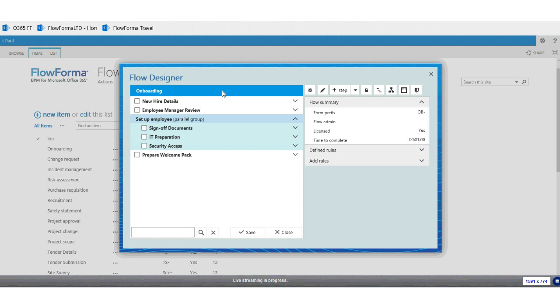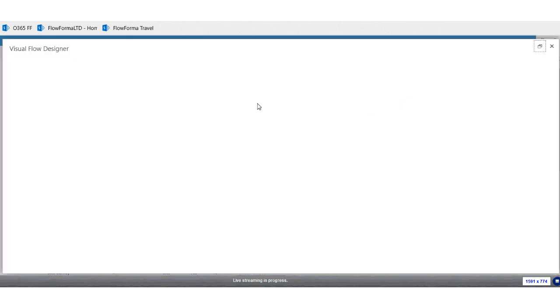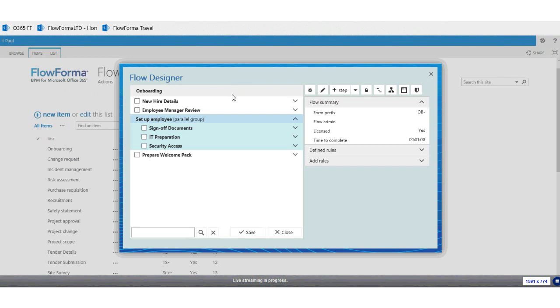And we do provide a flowchart editor here that lets you work through a flowchart style interface. You can edit this, let's say in a workshop scenario, create a basic workflow, and then add in the detail in the main tool here in the Flow Designer if you want to. Now what I'm going to do is add a new step into this process just to show you how easy it is.